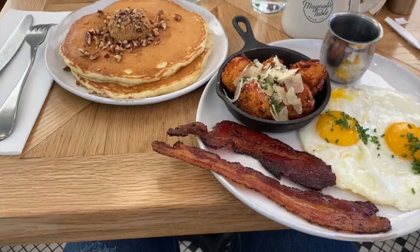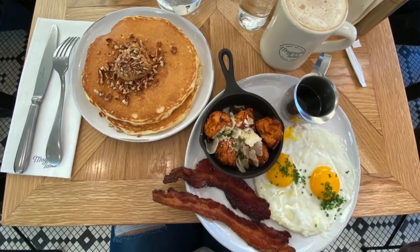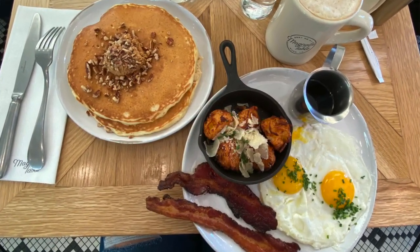I got their seasonal pecan pancakes with bacon and their hash browns and eggs. It was so stinking good. I am not exaggerating. I started with the pancakes and you just work your way through. And my mom was sitting across from me and she got French toast. And the thing we just kept saying is this is quality food that is not going to break the bank. For 2 meals, I think we spent around $30.